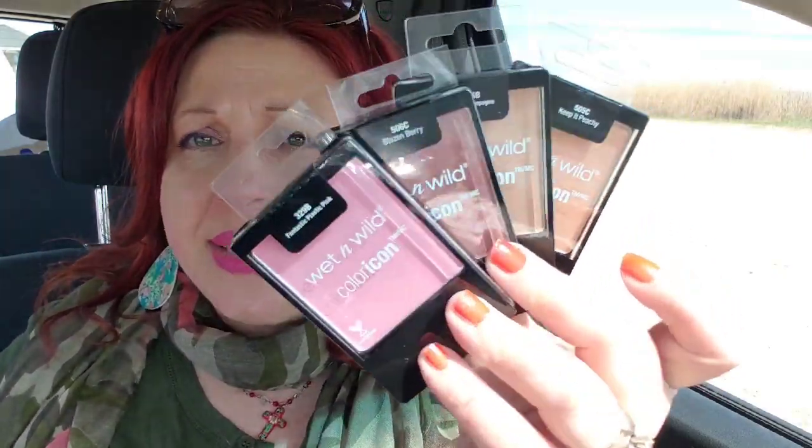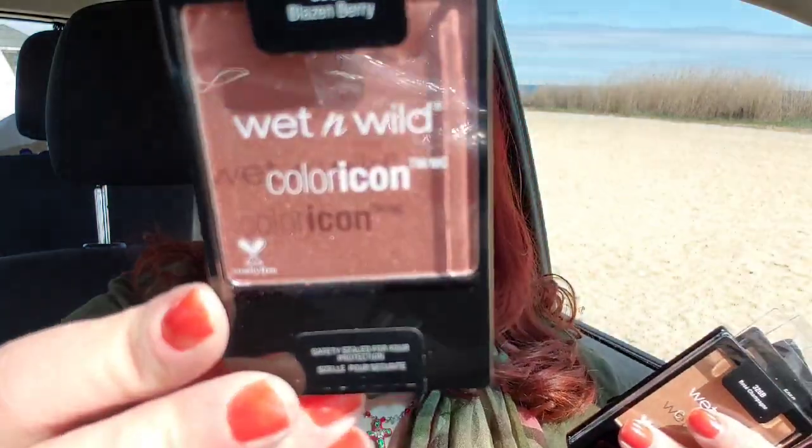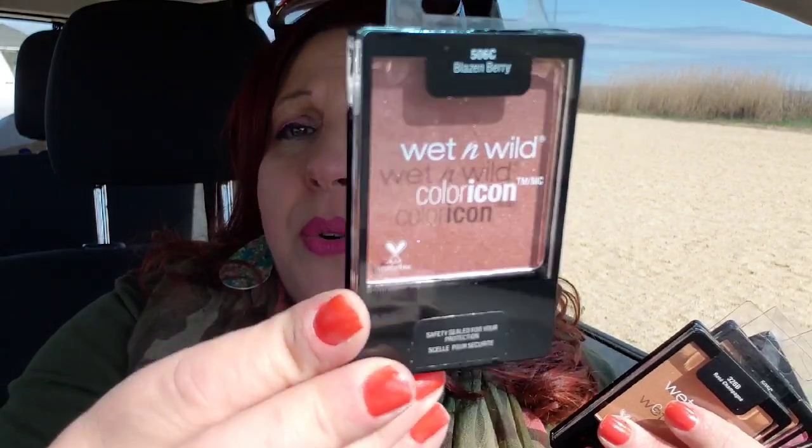I have at different times hauled or shared in walkthroughs the different shades of blush that are available. Now, the Fox in the Box is also a blush, but by Wet n Wild, we do have this fantastic plastic pink, and it is a beautiful blush. I gotta admit, for pink, it's beautiful. I've tried it. I did get this Blazing Berry. It's also a very nice color.